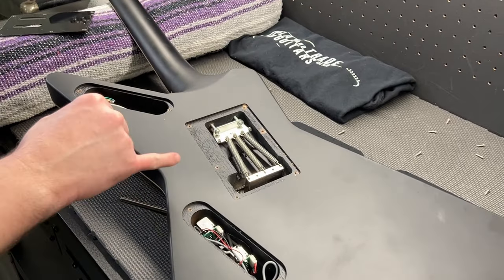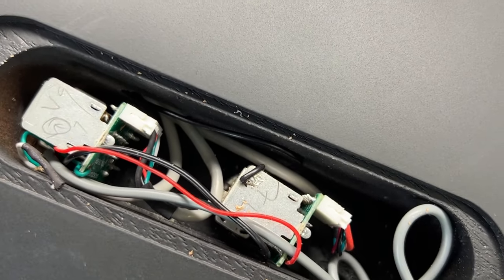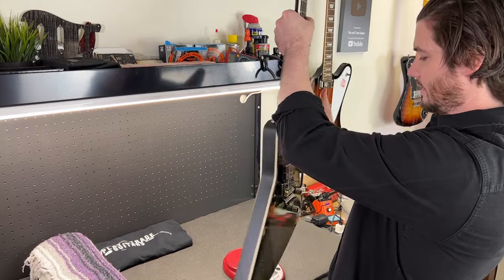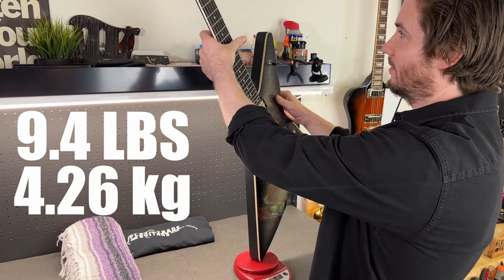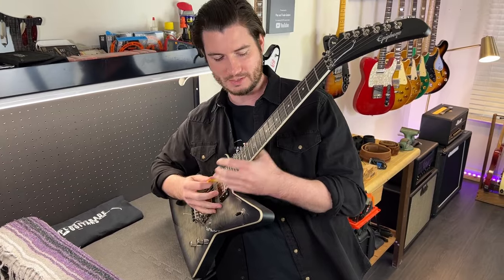All right, under the hood, you can see the trem set up here. Pretty standard Floyd Rose, three springs installed, taller pots, that does your coil tapping. And that's nice, you have your own back panel here to access the toggle switch. This will be a little bit of a balancing act, but let's get a weight. 9 pounds, 6 ounces, we'll call it 9.4 pounds. Pretty heavy. Flipping the guitar around for an initial reaction. I mean, yeah, you got 24 frets here.